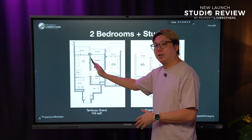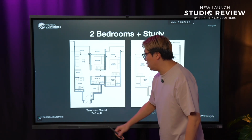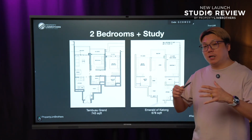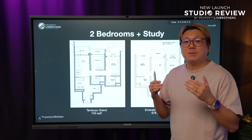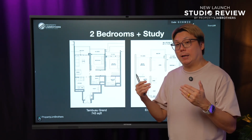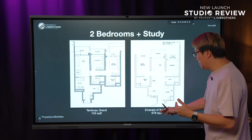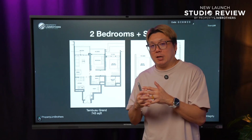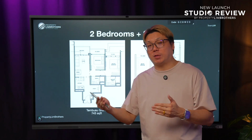So on the left side, this is Tembusu Grand, size at 743 square feet, and this is Emerald of Katong at 678 square feet. The good thing about having a smaller size is, of course, in terms of the quantum, developers may price it in a way that it becomes a more palatable quantum because the size is smaller, but thereafter, it really depends on the PSF pricing. It really depends on the developers whether they want to go the PSF play or the quantum play.